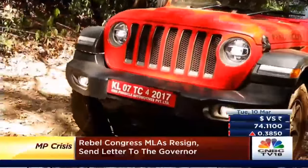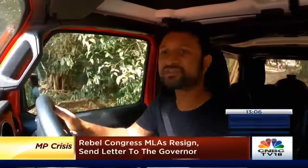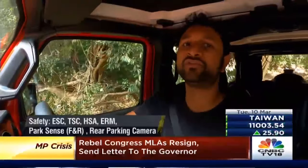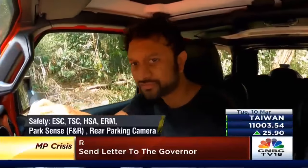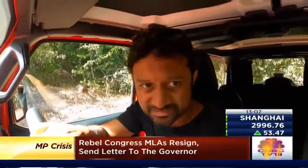You have the parking sensors helping you out or hindering you, depending on how you look at it. Obviously you do have a little bit of overhang in the front that you've got to be aware of, so the parking sensors help a hell of a lot in that case.